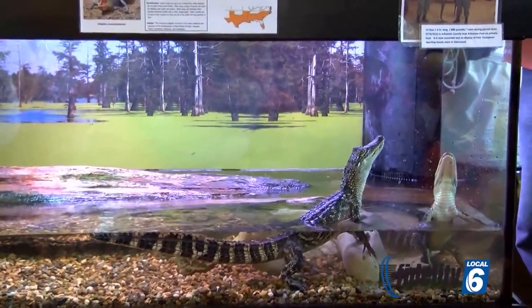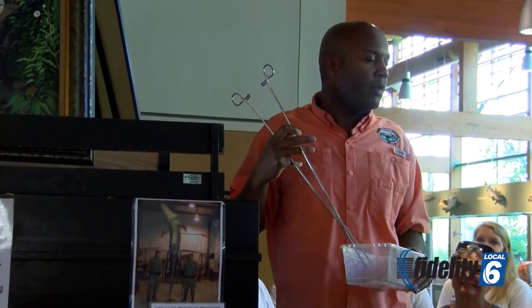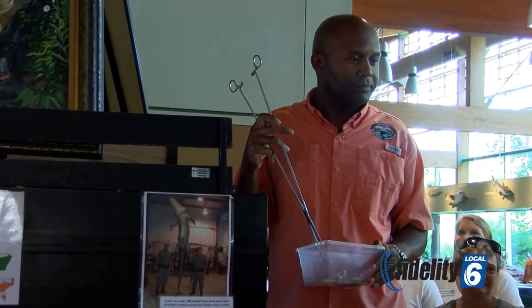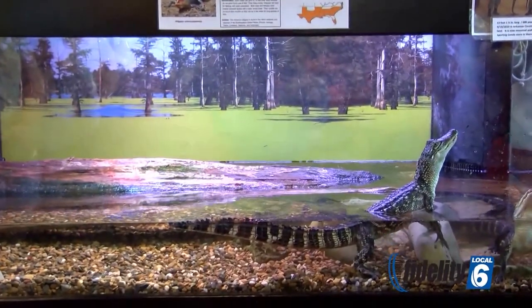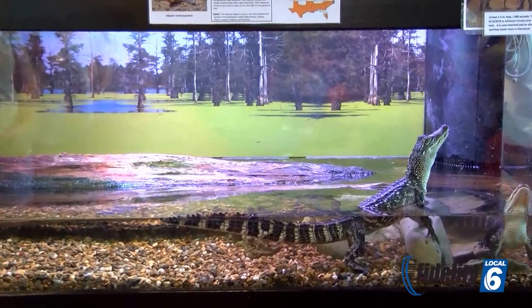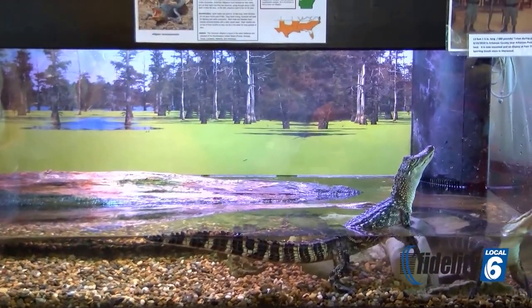Now, wait, hold on just a second. Now, if these alligators could talk, they'd probably say the same thing about what you eat. But these guys will eat anything made out of meat, living or dead.